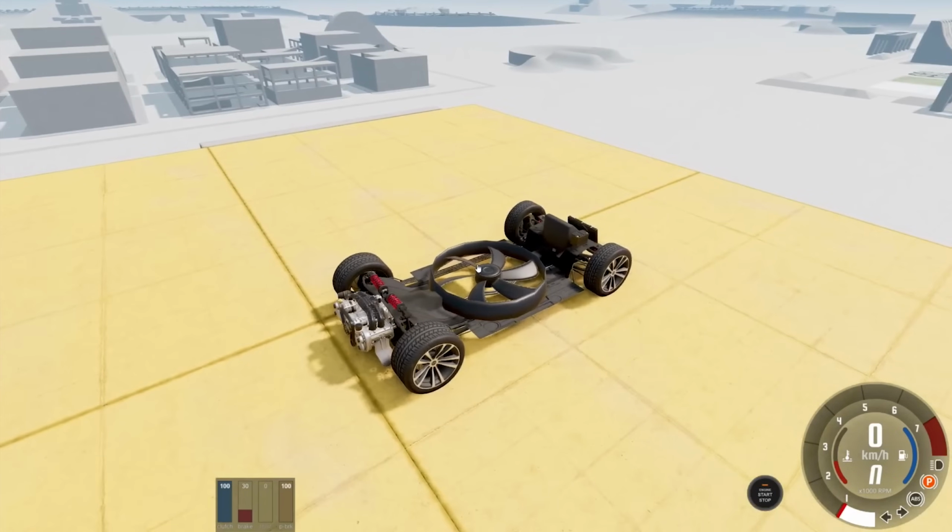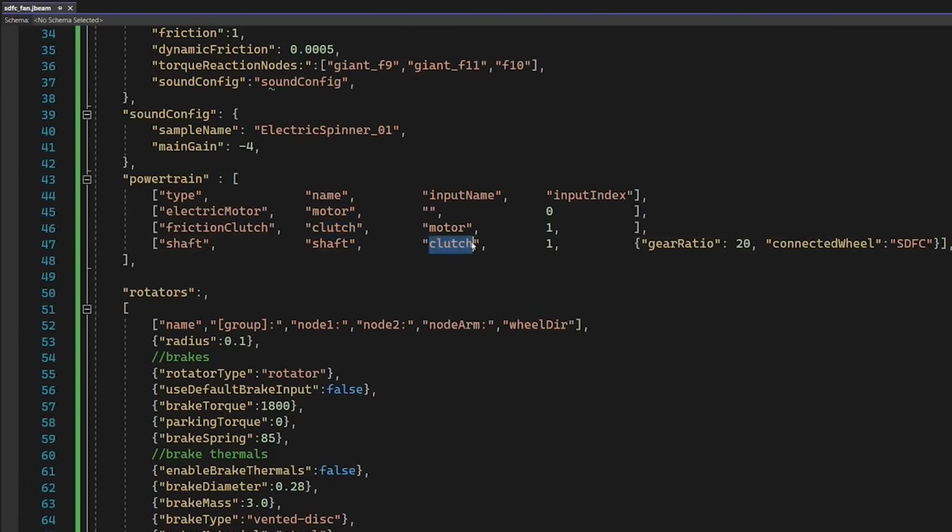3 hours later, I've got something working. Okay, so the electric motor there is just kind of sitting doing nothing, but if I rev it a little bit, it does start up spinning the fan. Fortunately, that's not what I want. Wait, I think I know what happened. Clutch is going to be clutch. Okay, this is intersecting, unfortunately, with the normal engine stuff, so we're gonna have to change this up.